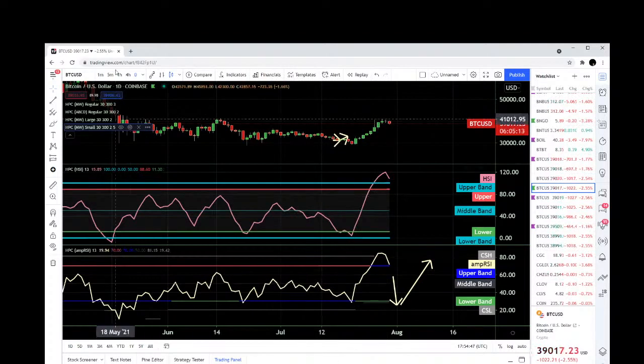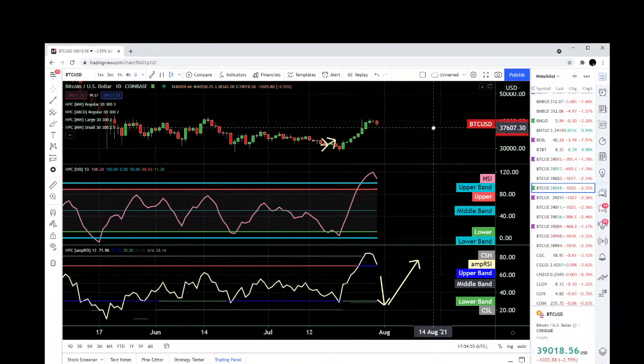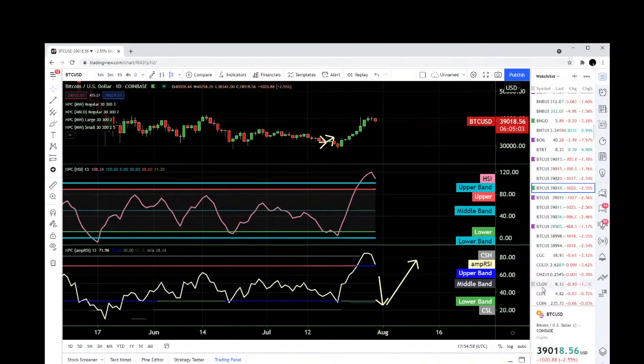So that's the plan, folks. 35.50 on the downside, 42 probably soon, and then 47. And then 47, I'm going to take a hard look. All right, really quick. Ethereum, sure.